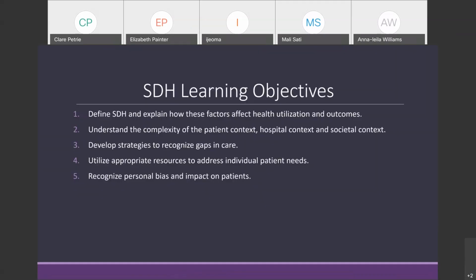So these were the objectives that we came up with, again, using what we've already discussed. Our 5 objectives for our overall curriculum are: define SDH and explain how these factors affect health utilization and outcomes; understand the complexity of the patient context, hospital context, and societal context; develop strategies to recognize gaps in care; utilize appropriate resources to address individual patient needs; and recognize personal bias and impact on patients.